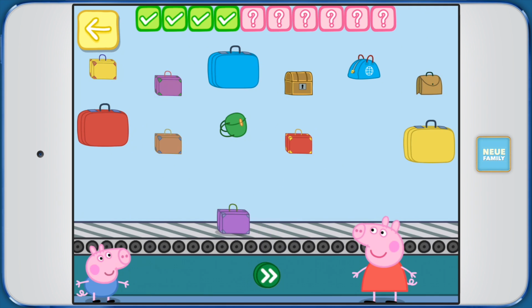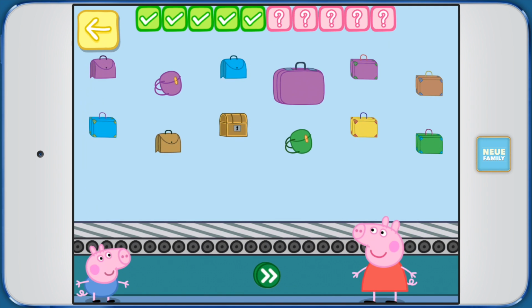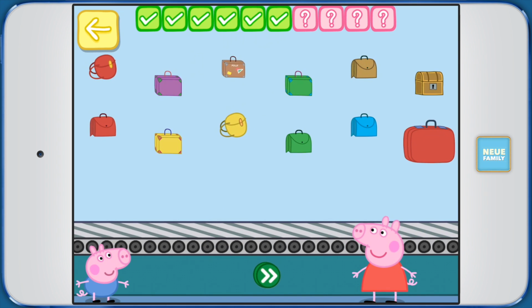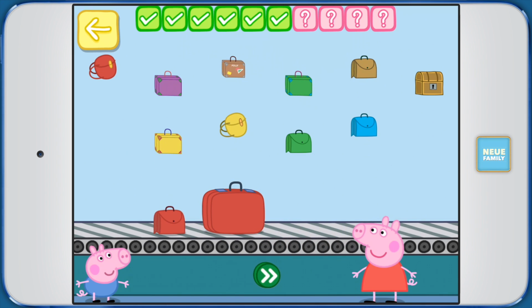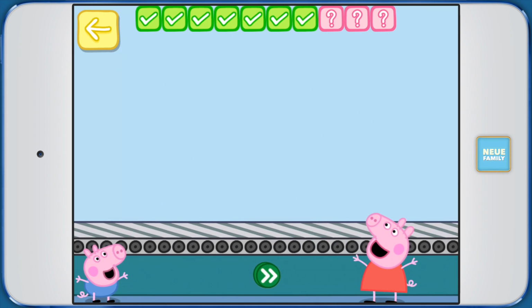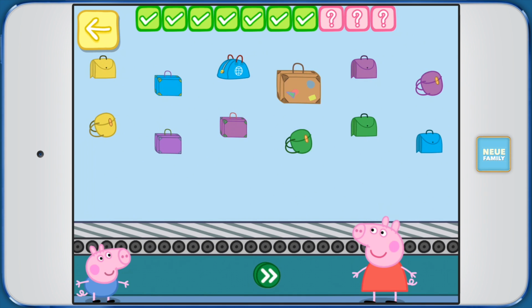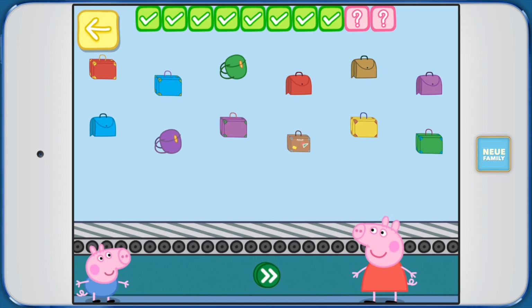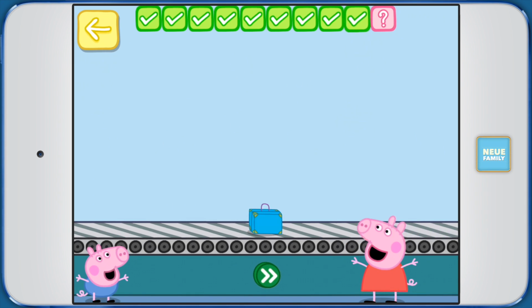One purple bag. You've done this before, haven't you? Place two blue bags on the conveyor belt. One. Two. Well done. Place three red bags on the conveyor belt. One, two, three. Keep going. Place two yellow bags on the conveyor belt. There you go. Well done. Place one blue bag on the conveyor belt. One. Well done.